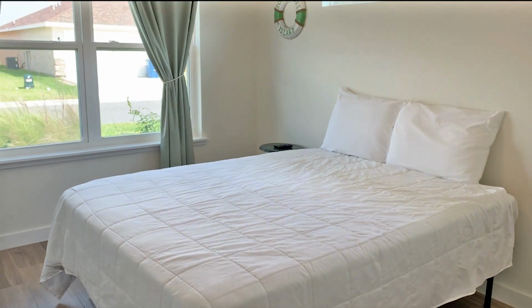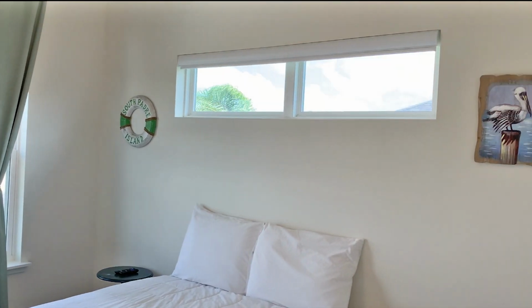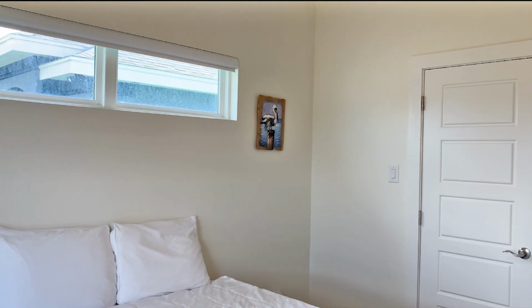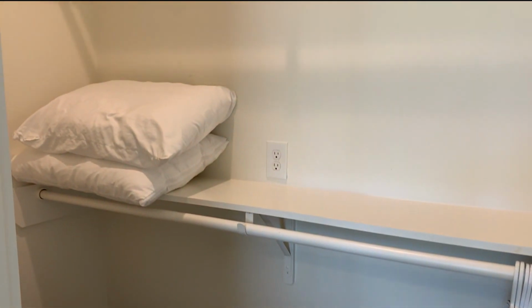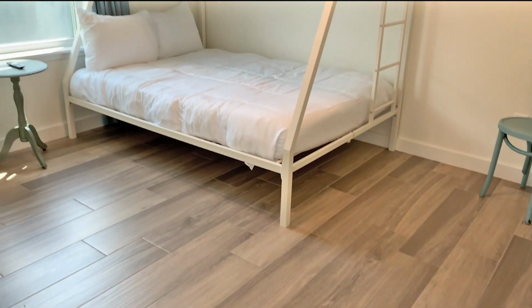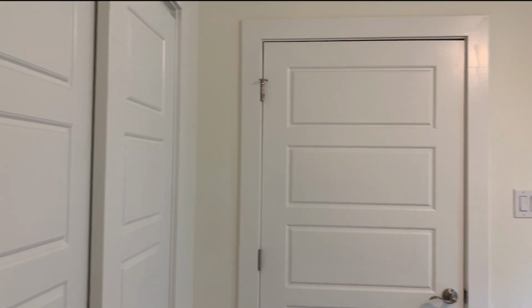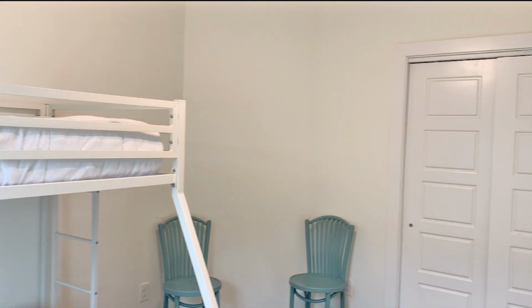On the opposite side of the house from the main bedroom, we'll find this hallway, which leads to 2 guest bedrooms and a full bath. Check out the spacious walk-in closet. Just like the other bedroom, this one also has ample closet space.